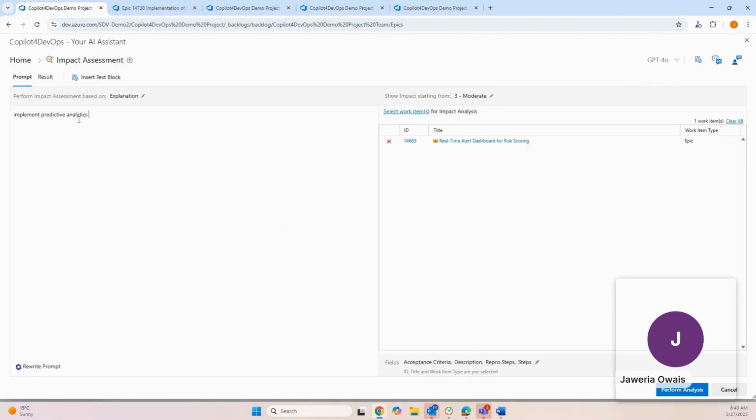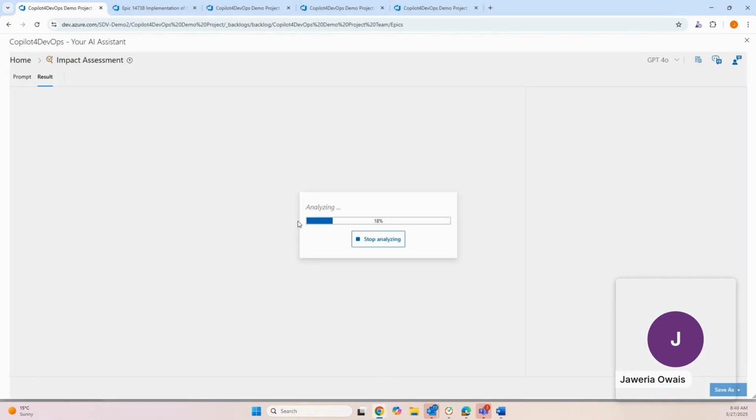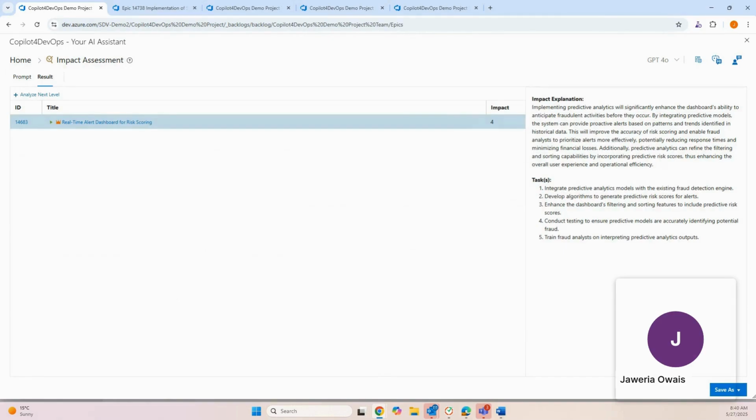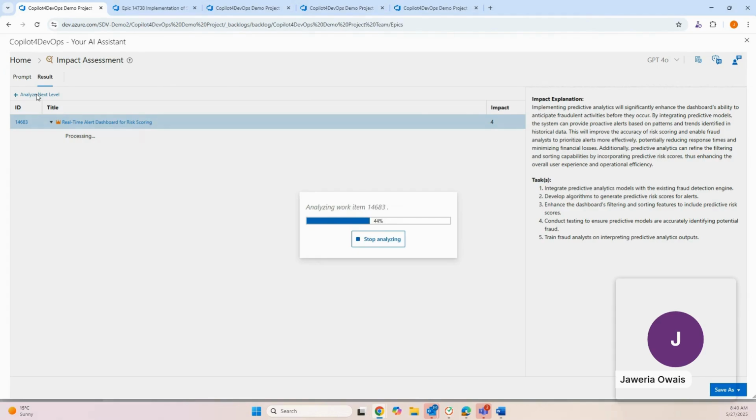Now, with a simple explanation, I can perform the analysis on my work item. The system is going to analyze not only my top level work item, but it will also analyze any linked work item. So this is identifying impacts downstream or upstream of that work item. So here the system is stating that it's really going to be highly impacted. You will also notice an impact explanation will be provided along with additional tasks that need to be created for this work item. Similarly, you can analyze the link levels just by clicking on this button.